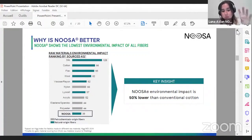But I think that it really depends on the application and the strategy of the brand. We haven't been through all the applications here, but for example, it will be very different if Zara makes a t-shirt with Noosa fiber, or if you do curtains for hotels. At Zara today, they already have collection systems, so you can definitely rely on their logistics. They've already educated their customers and so on. So this is pretty much established.